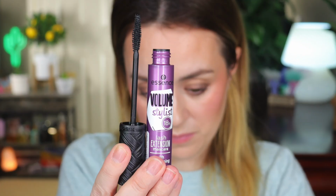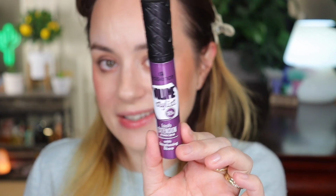Let's move on to mascara. Now, I picked this mascara up, the Essence Volume Stylist Lash Extension, 18-hour wear. Jessica Braun talked about this, and she said this is another one of her favorites by Essence. This is made in Luxembourg, and it has fibers for fuller and longer lashes. So this is the first time I'm trying this.